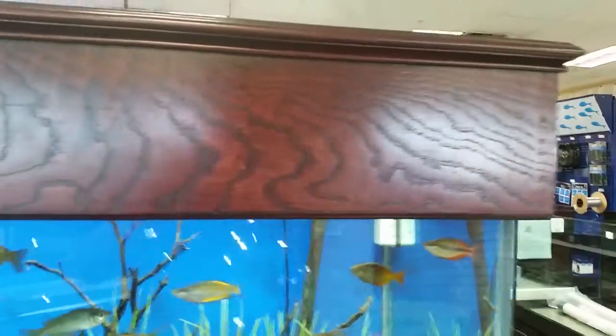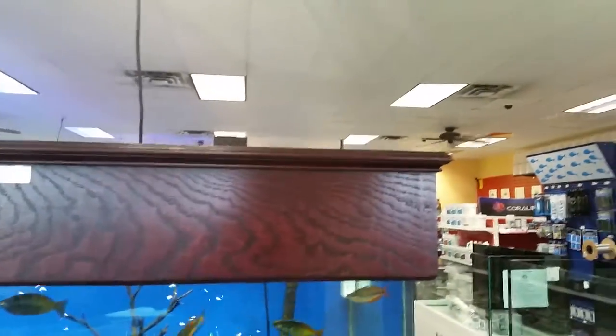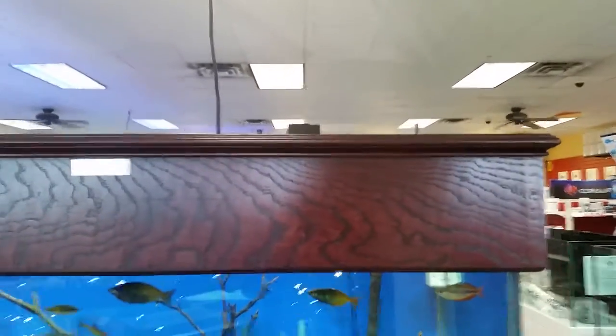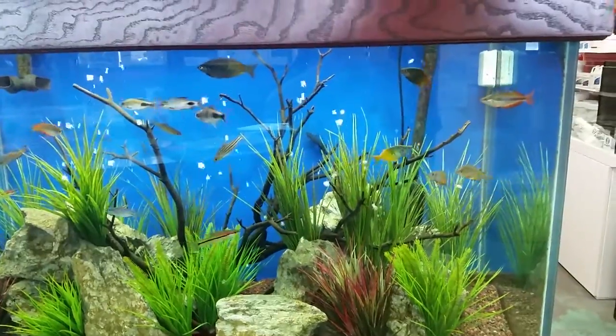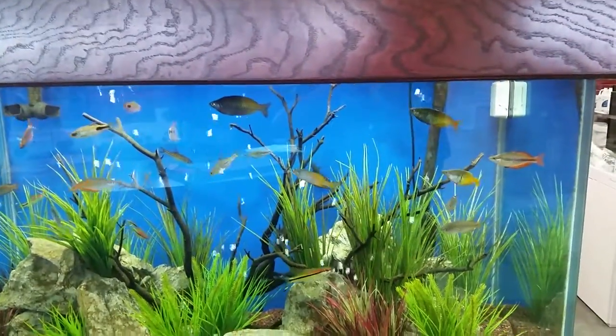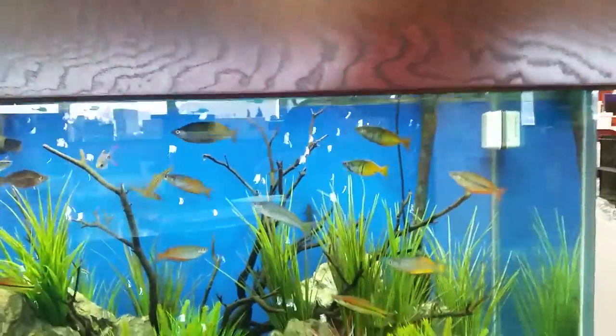Not too bad. Yeah. Somebody said I should get a power head for my rainbow fish, and I'm like, I don't think the angel fish and the barbs and tetras would be too happy about that. No. Angel fish, they'll get messed up. They're fine. They can swim in front of the filter or whatever. They seem fine in there.